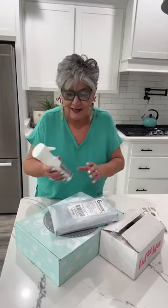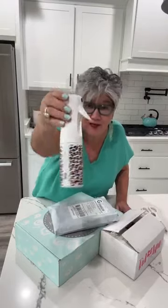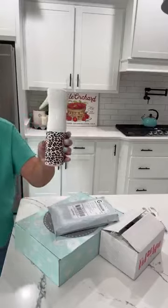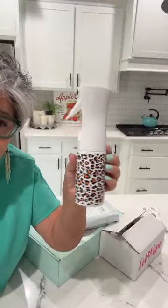I tried to open everything, but, oh, what? I don't have the Refab box open. How's everybody doing today? Y'all, I got some fun stuff. I got a fun new water bottle. Isn't that cute? It's like a, what is that, leopard print? Anyway, it's a fine mist sprayer. It's stinking cute.